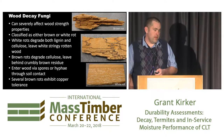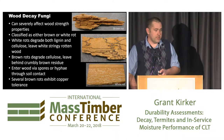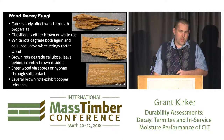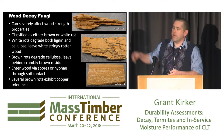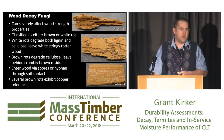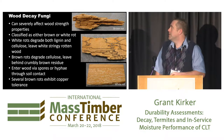The other group that we're primarily concerned with are the wood decay fungi. These are the ones that can severely impact wood strength properties. They're classified as either brown rot or white rot based on their characteristic rot types. You've seen pictures of these. The brown rot has this cubical rot pattern, preferentially degrading the cellulose, leaving behind the blocky, crumbly lignin structure.